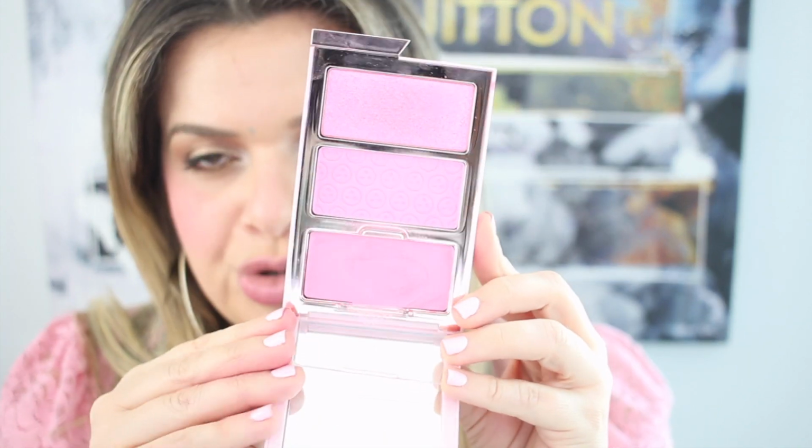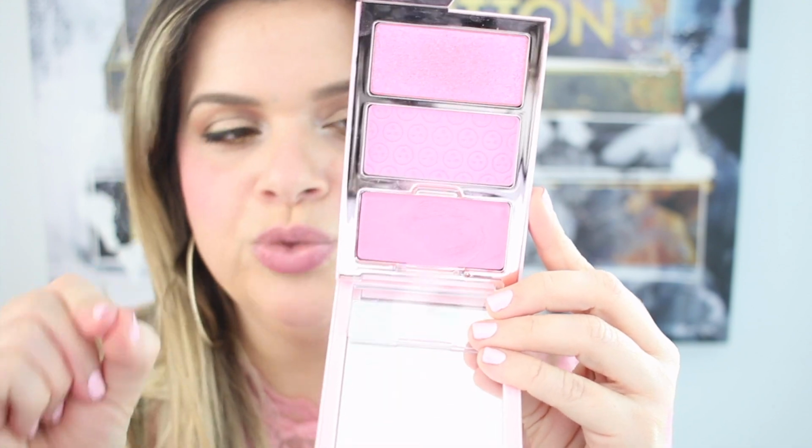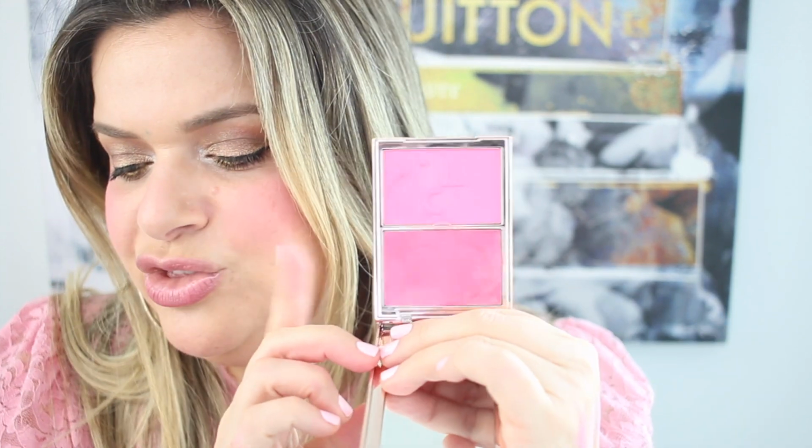I'm really impressed by this little trio, and I'm excited to continue using it. It is really, really good. So love this one as well, just like I like the Patrick Ta. So I would say that those are probably my go-to faves from this bunch.